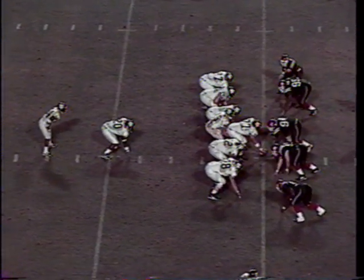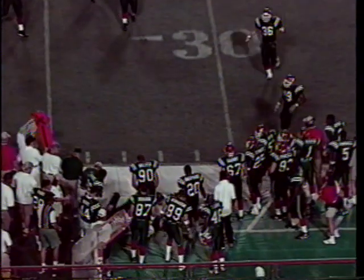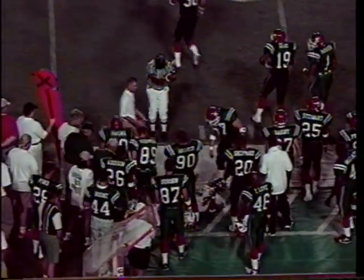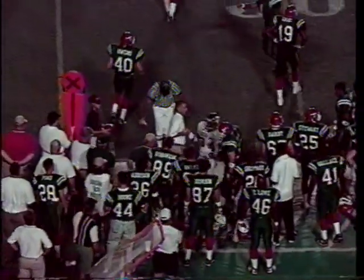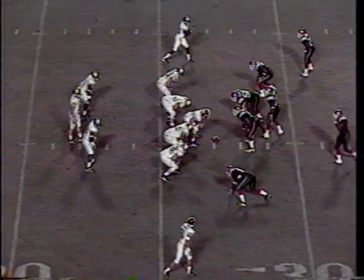Cal follows. Under center now. Takes the snap. Play action. Throws back into the hands of Dante Hall, caught the ball, stepped out of bounds. Actually, his momentum carried him out of bounds. 27-yard line. That's a gain of only about 2 yards on that pass to Dante.